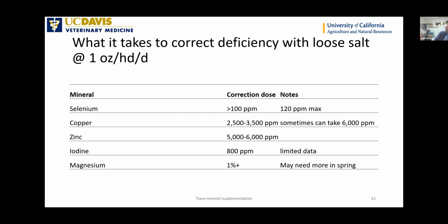At that consumption rate, and I'll give you some comparisons, if I was looking at a selenium supplement based on the data from this and then a lot of data that we've gathered through the counties, I would say you're not a selenium supplement unless you're at better than 100 parts per million of selenium. Note the max that Gaby mentioned before, that would be 120 parts per million to be FDA legal.